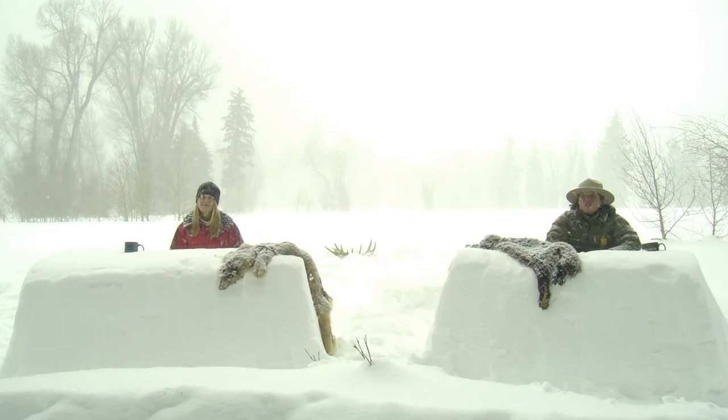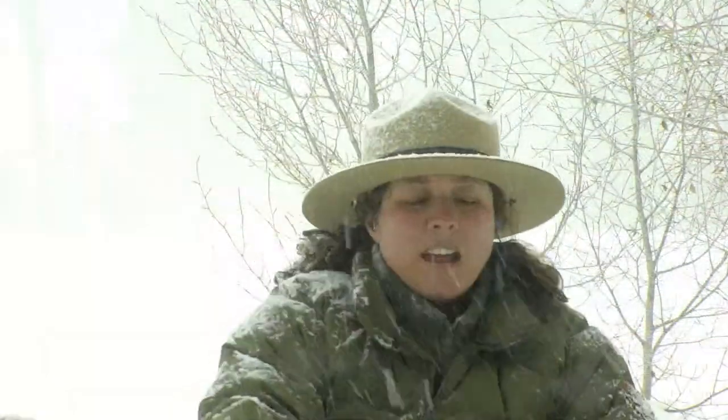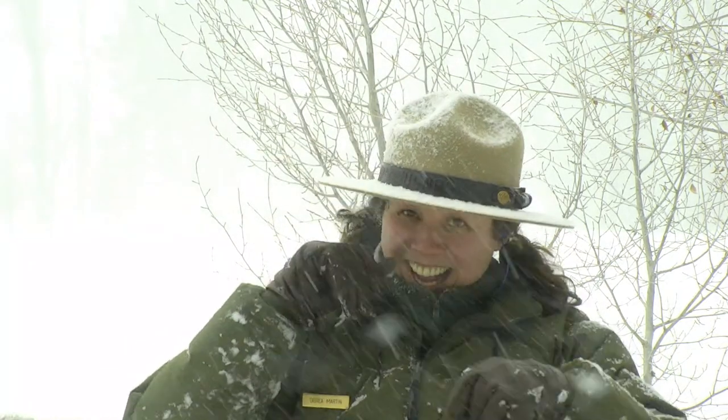Now, viewers, can you imagine that the pika, again, it's about the size of a hamster, collects enough grasses and flowers to make what they call a haystack that's as big as this snow desk. It's up to 4 feet tall. That's a lot of hard work for the pika. Winter warrior for sure.